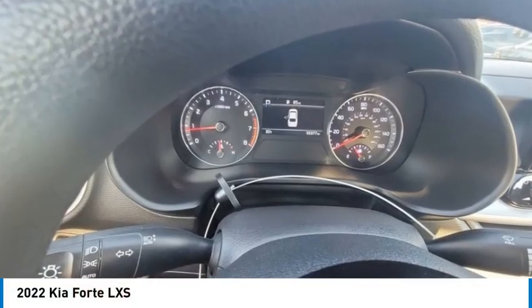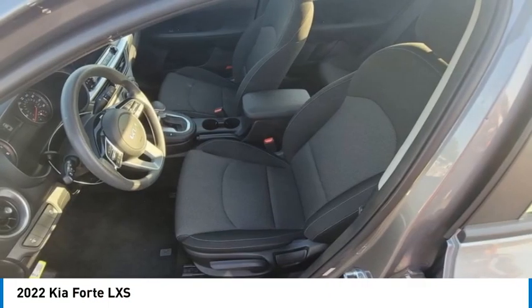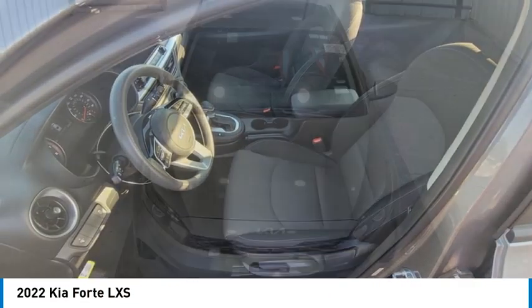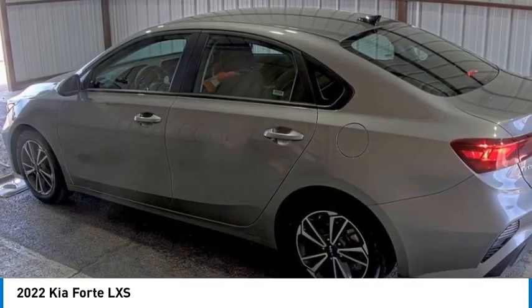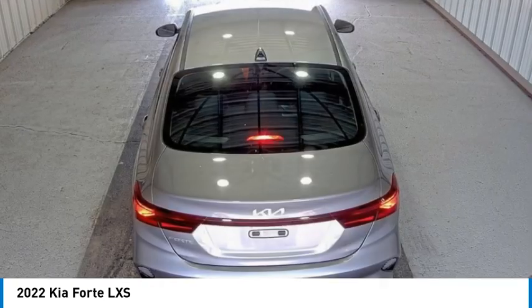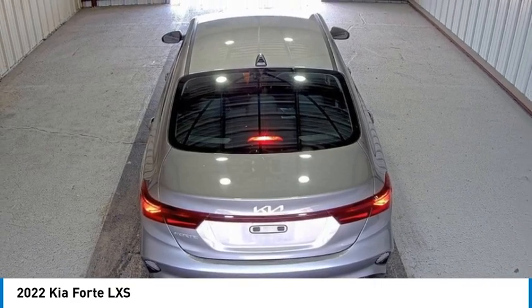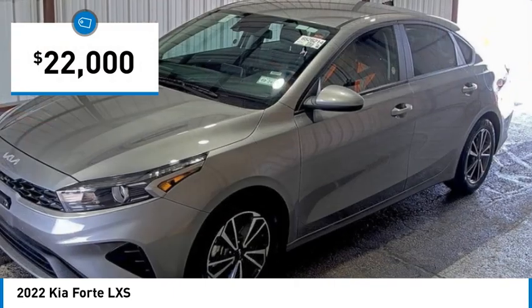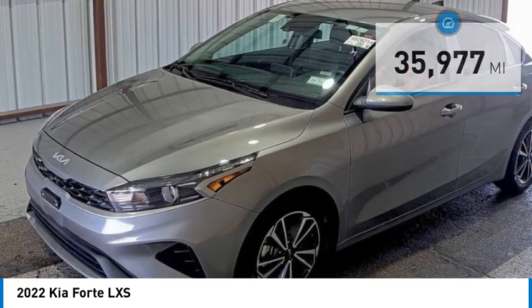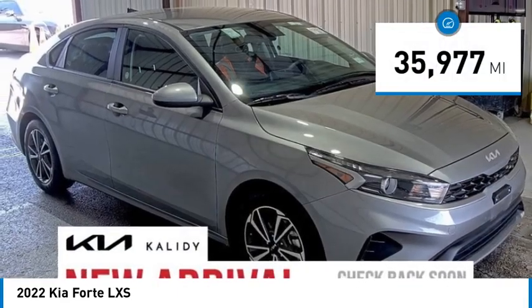Looking for the right vehicle? Check out the 2022 Forte. If you're looking for a trendy and feature-laden compact sedan, the Kia Forte is for you. It offers an exceptional combination of innovative design, high-quality engineering, and outstanding value, and is priced below $25,000. This vehicle has less than 40,000 miles.